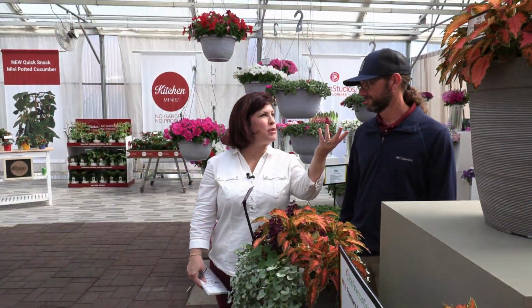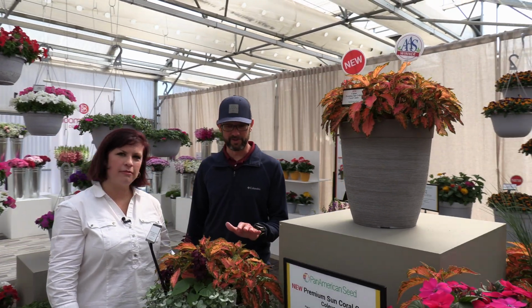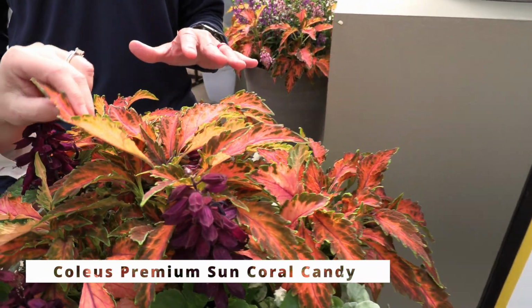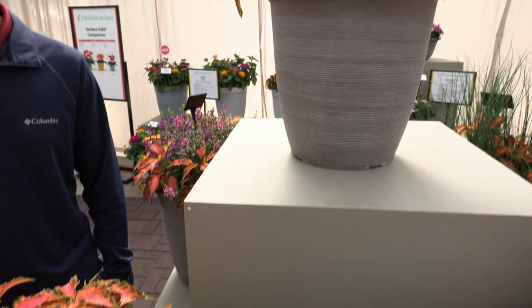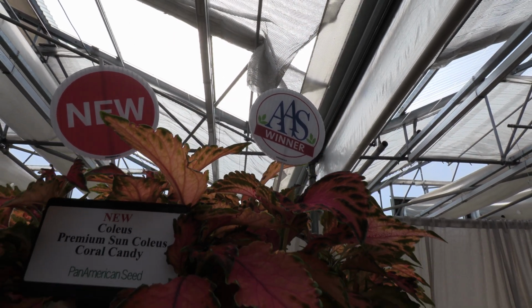Bill, why do you like Premium Sun Coleus Coral Candy? I like sun coleus in general, but with this one, it has the serrated leaves, this really nice color that looks good in combos. It's short, it mounds, and they said it's the 11th member of the Premium Sun collection from Pan American Seed. And it's an All-America Selections winner. So you know it'll work.